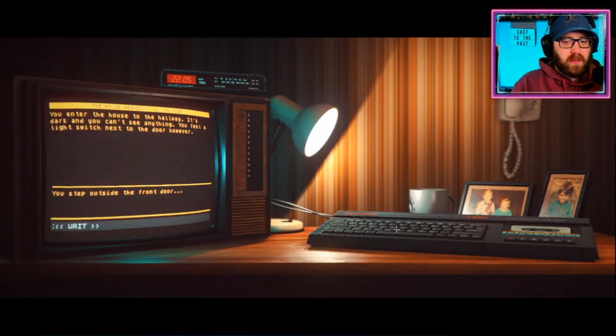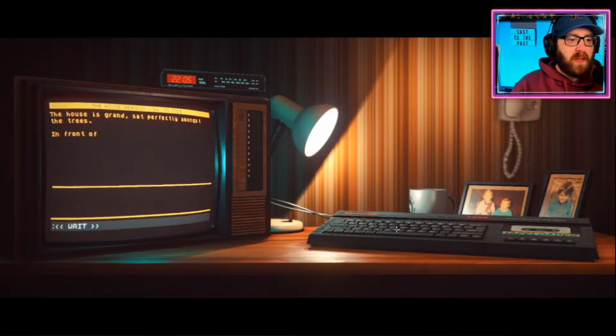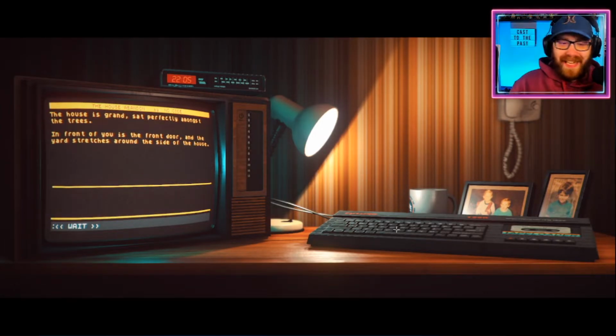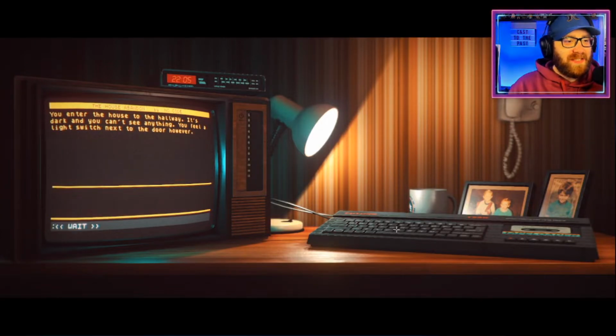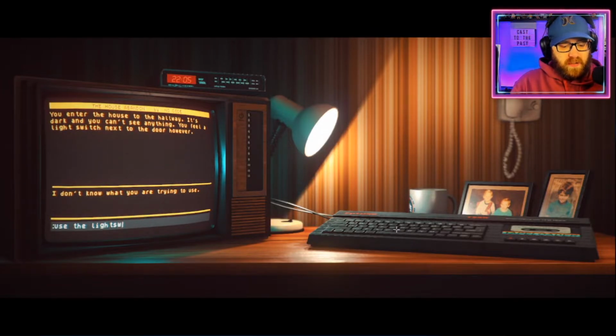Leave the house. Yes, we know that the house is grand and sat perfectly amongst the trees. We get that. We understand that. Go to the side of the house. You step inside the front door. No, I don't want to go inside the house. Enter the house. It is dark. You can't see anything. It feels the light switch is next to the door, however. Walk to the back of the house. I don't know what you're trying to use. Now, use the light switch. It doesn't work. Yes. Go around back. You step outside the front door.